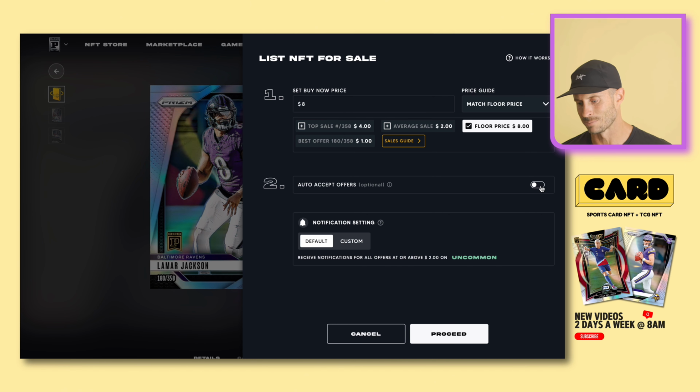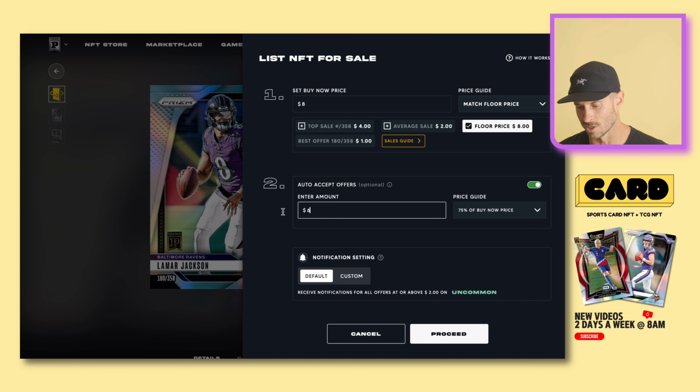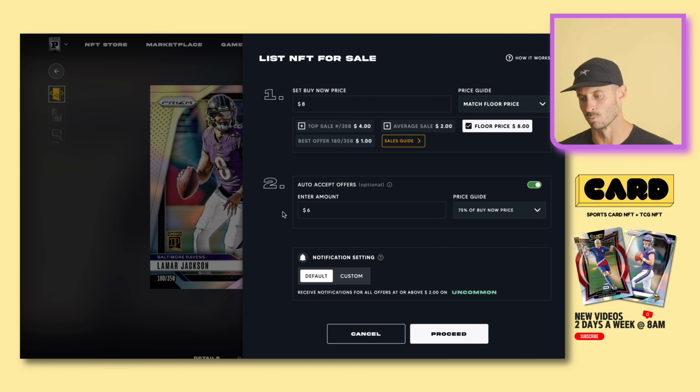Section 2, accept auto offers. This is a really cool feature because let's say I want to put it up for $8, but I'm willing to take as low as $6. So I'll take $6 or $7. This is a way to do that without disclosing it. I can enter an amount of $6. So Panini is actually going to work for me in this negotiation, possibly.